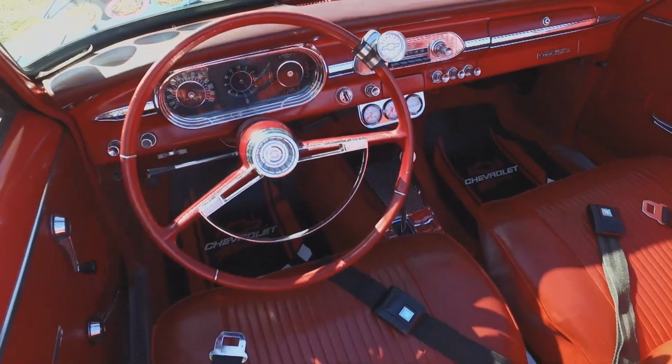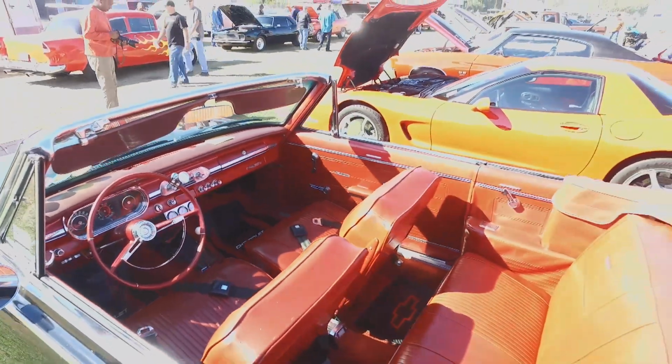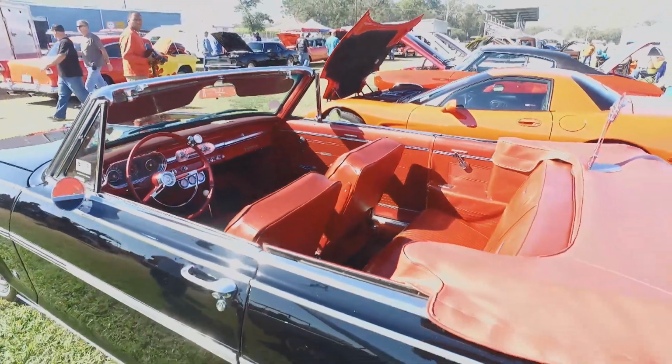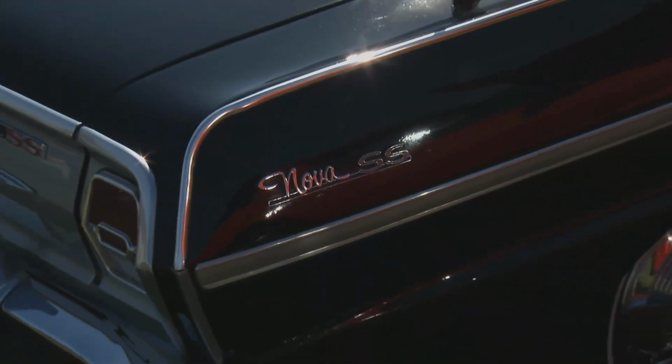It's a 120 horsepower motor, not like my drag race car that I drag race, but it's a peppy little car. How is it to cruise around with the top down? Do you get a lot of looks because of it being kind of a rare vehicle? I do get a lot of looks at it. People do double takes because a lot of people have never seen a convertible Nova before.